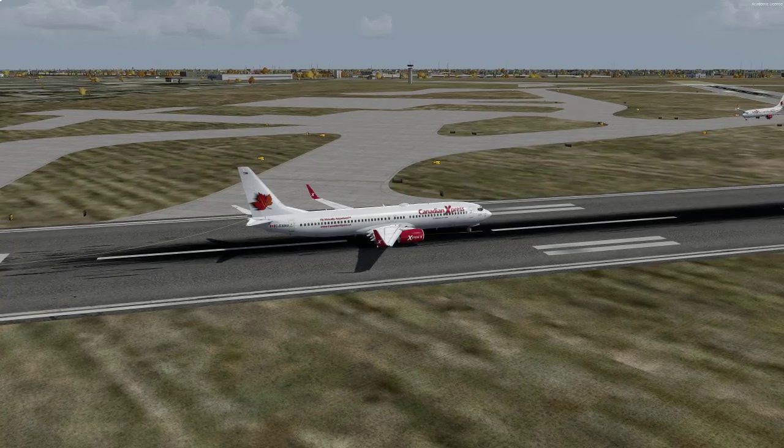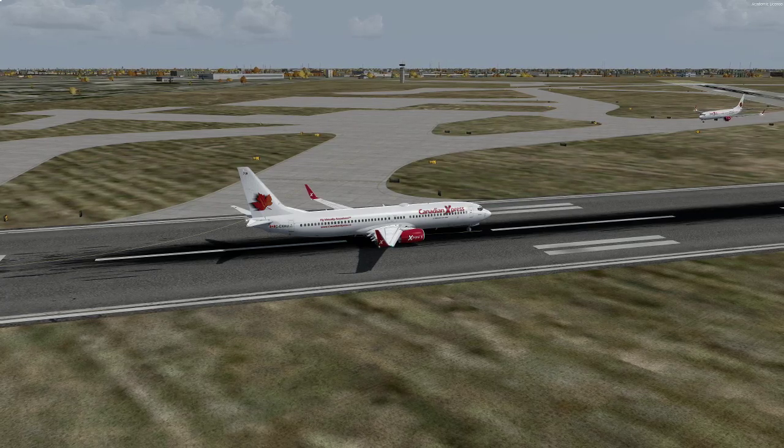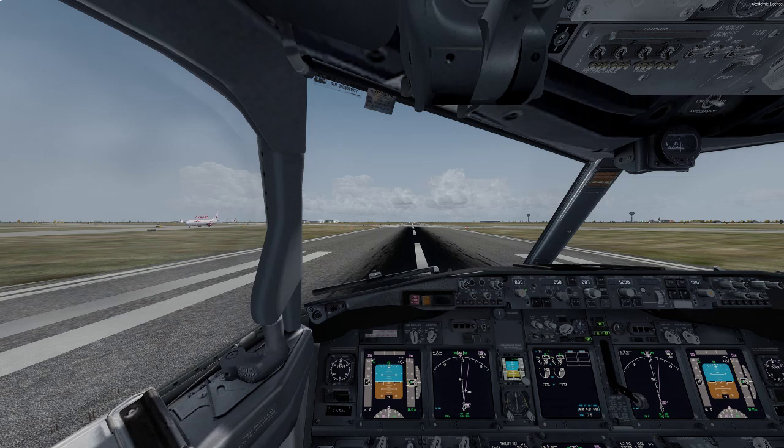Canadian Express requesting clearance. Just type on the chat and I'll get to you. Canadian Express 1, fly runway heading. Wind is 210 at 7, runway 21, clear for takeoff. Runway heading, check the winds, clear for takeoff, runway 21, Canadian Express 1.